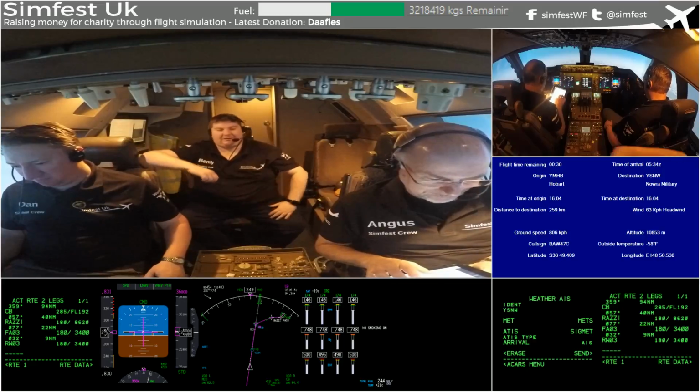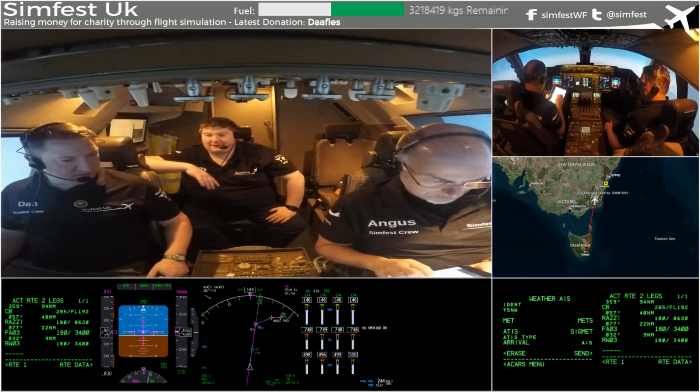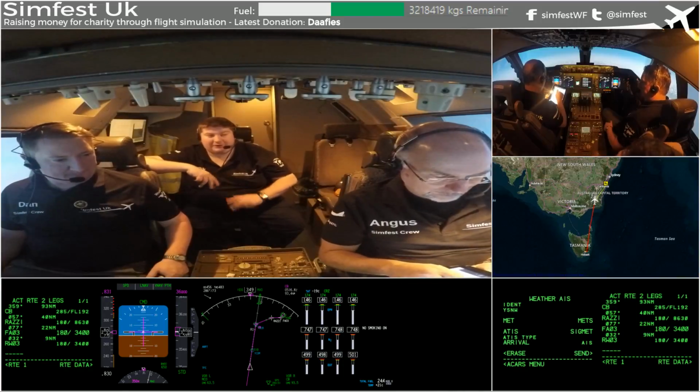Peter was saying when they get the new guys, doesn't matter how much time they've got in the sim, when they first got on their first line, it's like, when it calls 30, standby flare, however wrong it looks, start flaring.